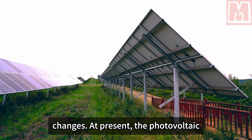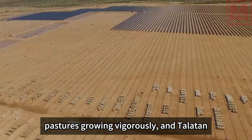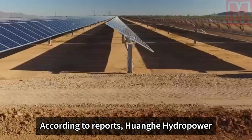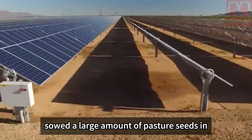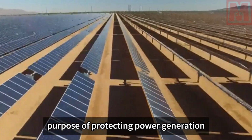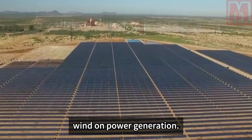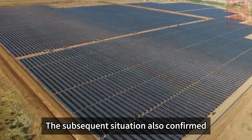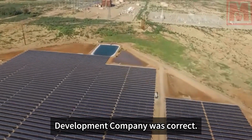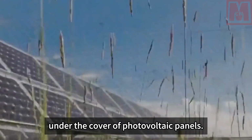At present, the photovoltaic station has a large area of lush pastures growing vigorously, and Talatun is no longer a bare area. According to reports, Huanghe Hydropower Development Company, Limited sowed a large amount of pasture seeds in the photovoltaic garden, mainly for the purpose of protecting power generation equipment and reducing the impact of wind on power generation. The subsequent situation also confirmed that the decision of Huanghe Hydropower Development Company was correct. Plenty of pasture seeds grow very well under the cover of photovoltaic panels.